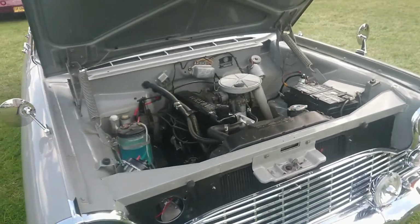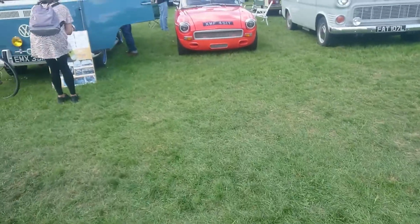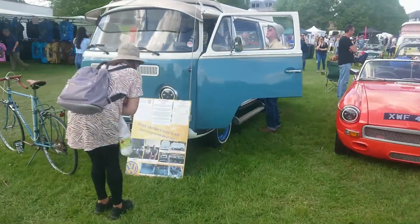This is space to work on the engine. Very nice. Another one of these bay windows. Absolutely loads of them here, aren't there?